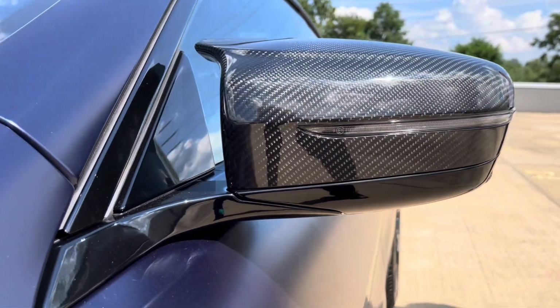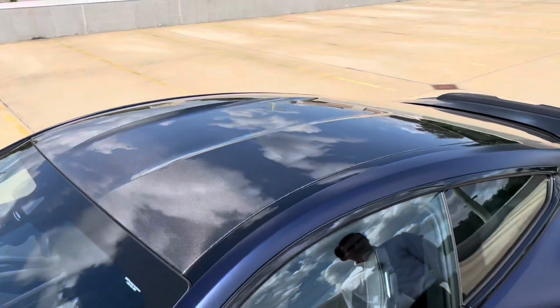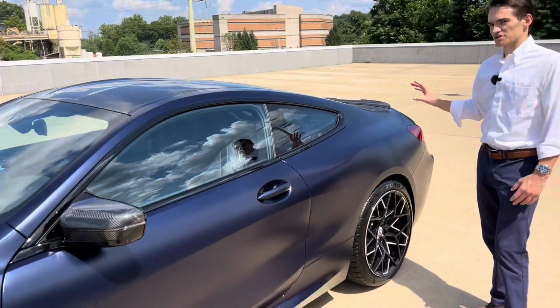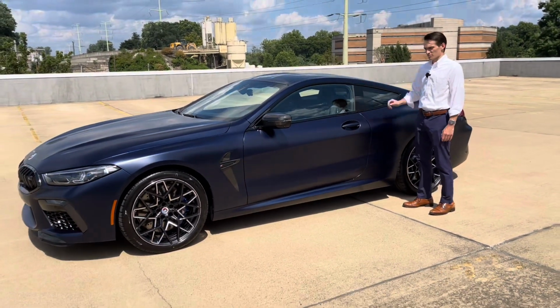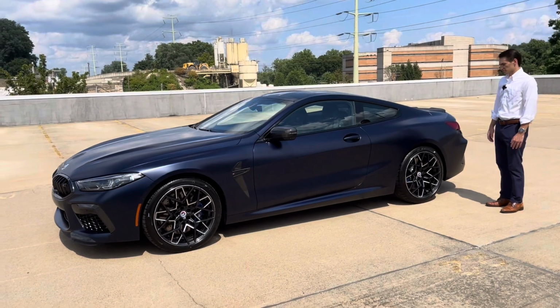And another cool thing about the spec on this particular M8 is the carbon fiber roof. The more carbon fiber, the better, as far as I'm concerned, on any M car, especially a Frozen car. I think it looks so cool to have a Frozen paint color, and then the glossy carbon fiber, that contrast looks really nice, especially with Frozen Tanzanite. It's a dark color, you have the dark carbon and gloss, looks really good.